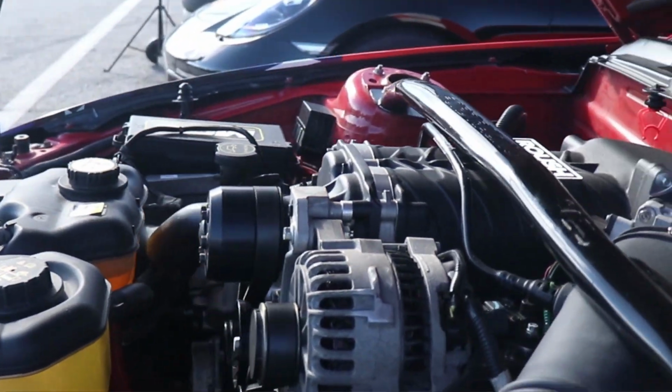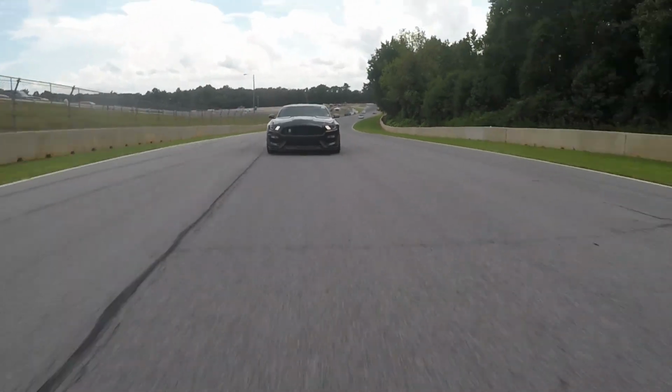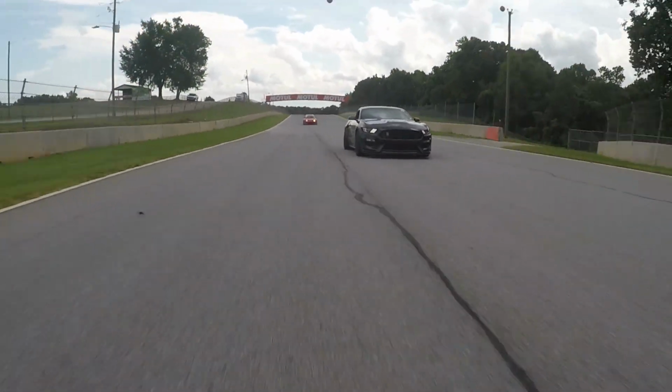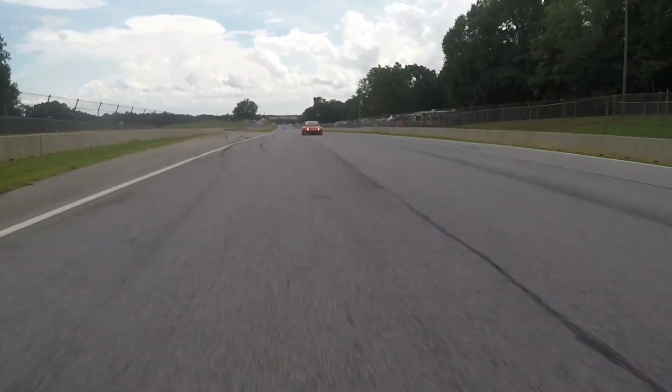For reference, in a similar car to mine with a 6-speed transmission, which makes a big difference as you saw on the straightaway, where I hit that wall, only doing 130, I think it's about a 136 is what the guy won in time attack last year in a similar car to mine. So not that far off, but those extra couple seconds, you gotta be pretty brave.